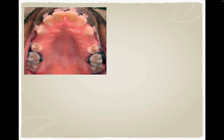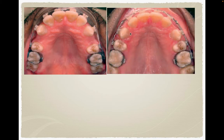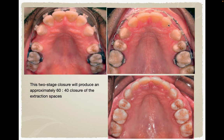As you can see here, Proffit recommended that in these cases you retract the canine first. So you do that in 2 stages. First stage is canine retraction, bringing the canine back into class 1 and closing the extraction space, and then you use a power chain from the 6 to 6 to close the spaces. If you follow this technique, you are expecting to get 50%, 60% of the space for the anterior teeth and 40% of the space for the posterior teeth.